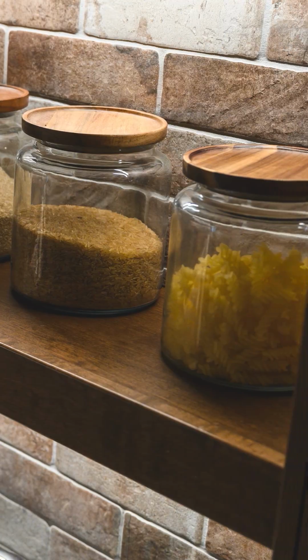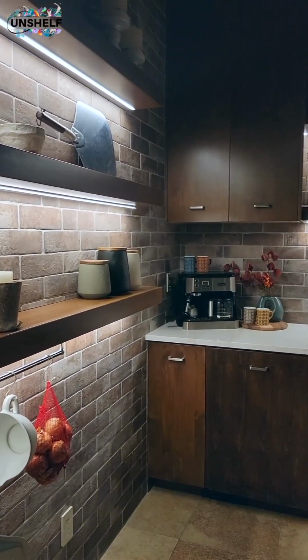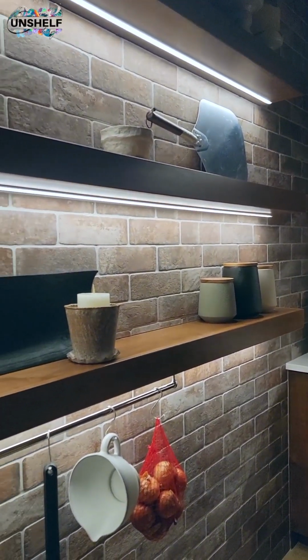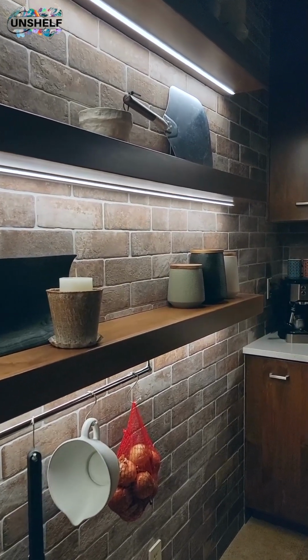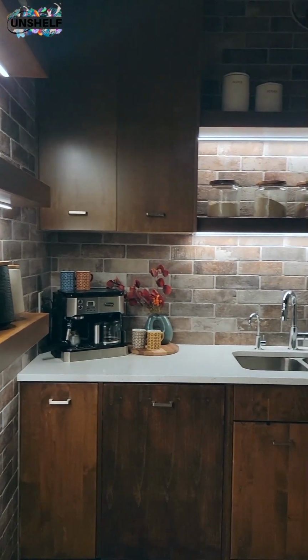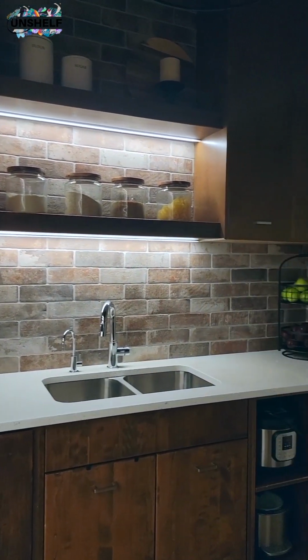This room is the back pantry just off of my client's kitchen. It was inspired by an outdoor pizza oven, actually inspired by that pizza peel right on the wall. So we bricked the side wall and the back wall and brought in these floating shelves with under cabinet lighting, as well as brought their cabinets to the ceiling. It's so cozy and welcoming in here.